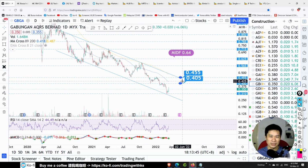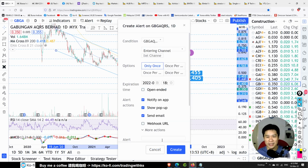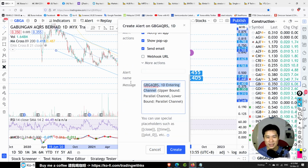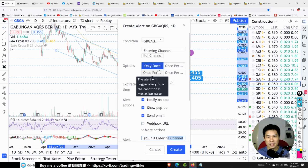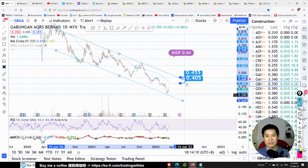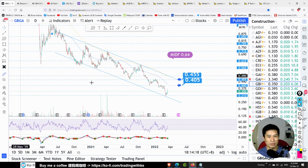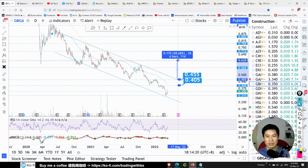So AQRS, if it's really got something, it needs to grow to 0.405 and 0.455. I just put a lump there lah, just in case suddenly they get a chance. So I will put an alarm here, just in case it exits the channel, not enters. Once it goes out of the channel, exiting the channel means it has a chance. So the target is around 0.64 lah. If it goes up from the channel, maybe it can go 30% over.